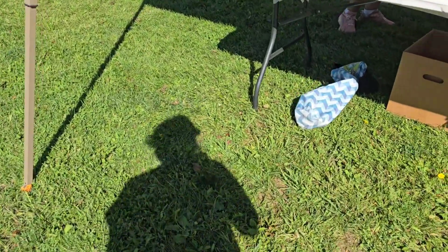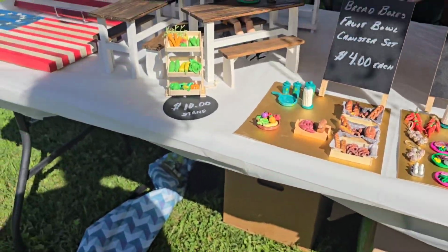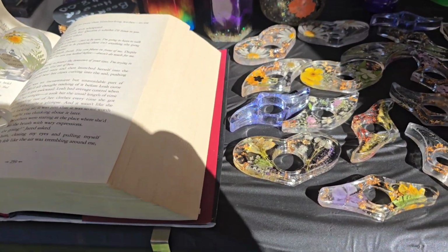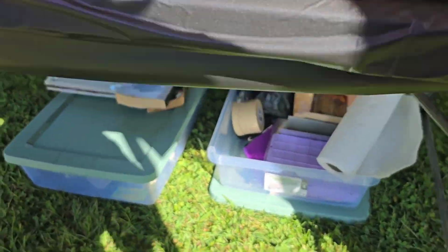Hi. That is cute. Aren't they adorable? The little minis. Yeah. Oh my gosh. Yeah, I know. I love it. Touch it. Check them out. That's all right. Oh my gosh, the cats.